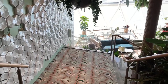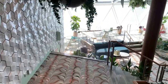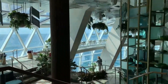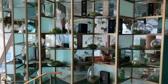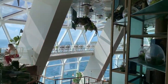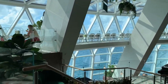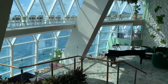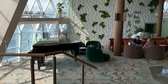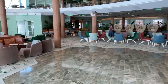Now we're going to go back down to deck 5. So there's 4 steps here, and another 4. So they're like half decks. And another 4. Getting my steps in today, that's for sure. And we're back down where we started.